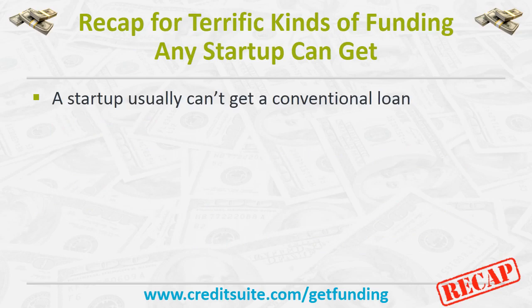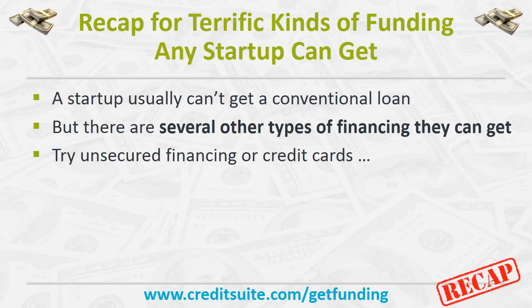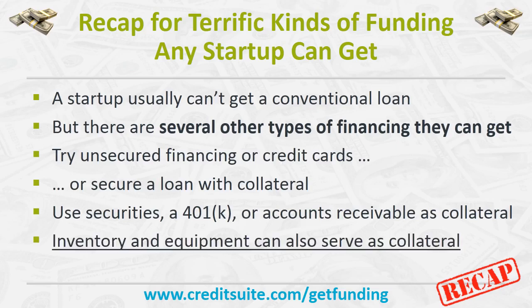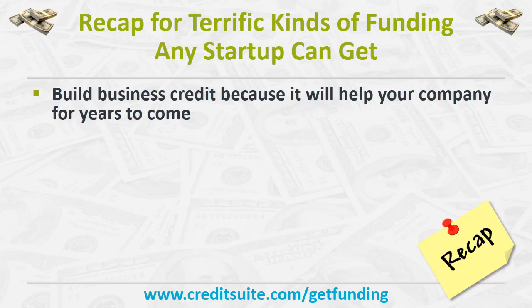Let's recap. A startup usually can't get a conventional loan, but there are several other types of financing they can get. Try unsecured financing or credit cards, or secure a loan with collateral. Use securities, a 401k, or accounts receivable as collateral. Inventory and equipment can also serve as collateral. Build business credit because it will help your company for years to come.